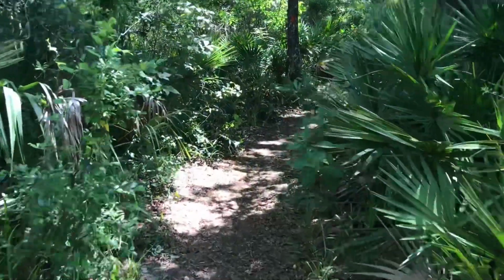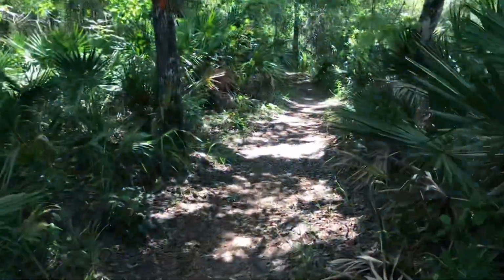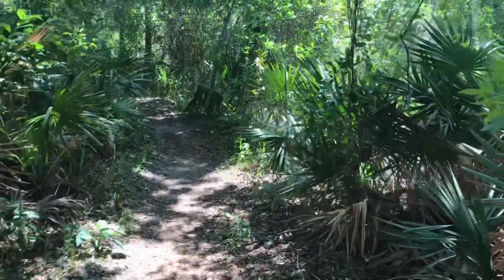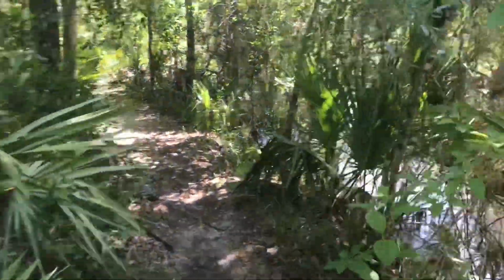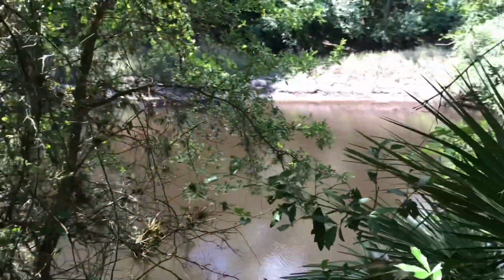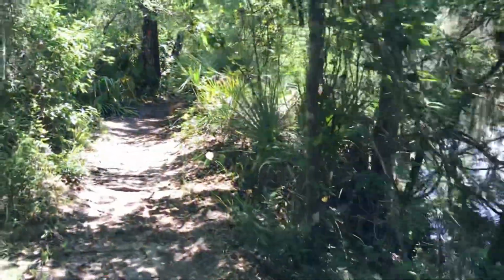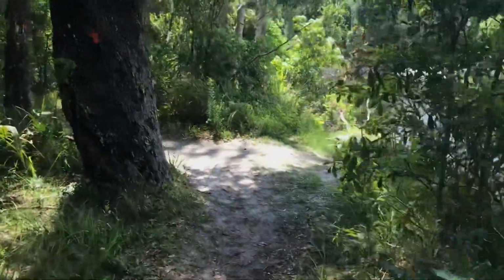I'm continuing south, right next to the river, but the sawpalmetto meadow obscures my view, but when I do see a good vantage point, I will stop. You can kind of make out the river right and below me. And here's a good view right here.